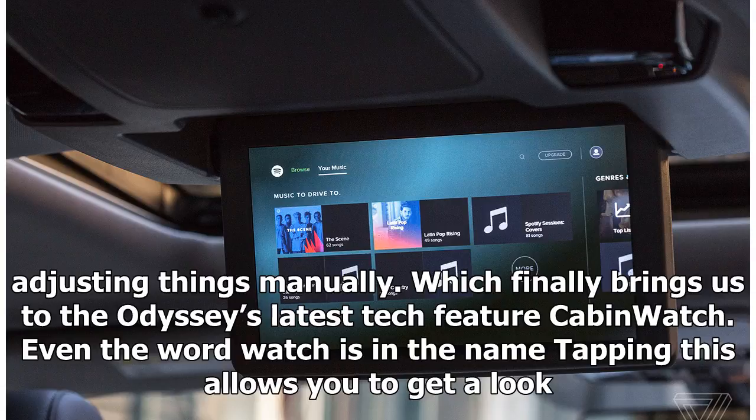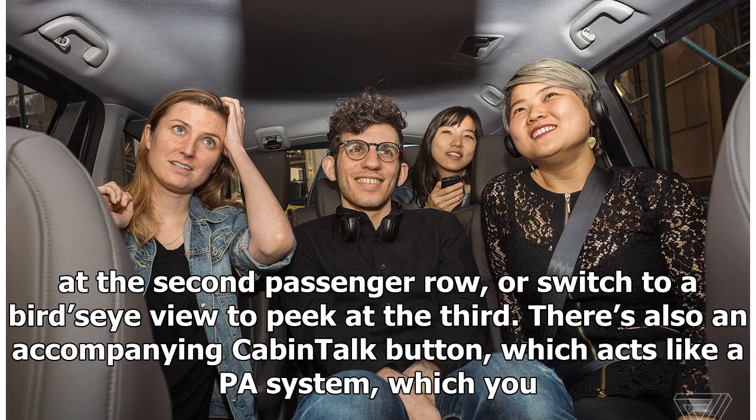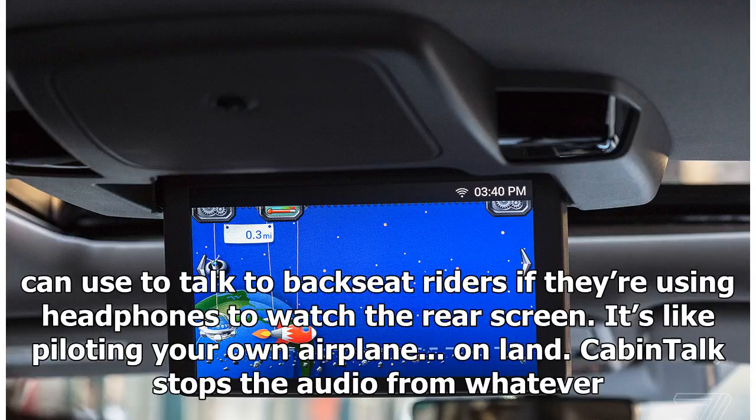Which finally brings us to the Odyssey's latest tech feature, Cabin Watch. Even the word watch is in the name. Tapping this allows you to get a look at the second passenger row, or switch to a bird's eye view to peek at the third. There's also an accompanying Cabin Talk button, which acts like a PA system, which you can use to talk to backseat riders if they're using headphones to watch the rear screen. It's like piloting your own airplane.